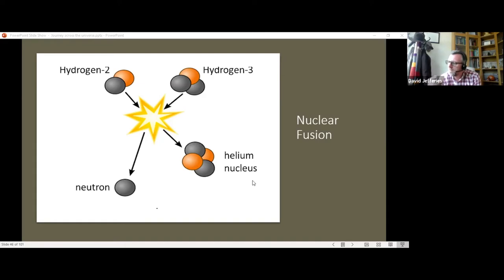Now, inside the sun, there's so much hydrogen being converted into helium, this fusion, fusing the two together, that it releases so much heat overall that it produces the heat the sun produces. That's enough to power everything on this planet, essentially. All of our energy basically comes from the sun.